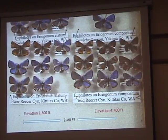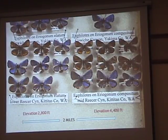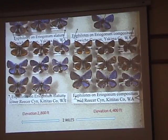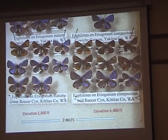And these two sites are about 2 miles apart. These were collected the same day. These are collected on elatum, and these are collected on compositum. This is 1,700 feet higher than this on the same day. And we have this gap in between where they don't fly. So if they're the same species, how can we have this?